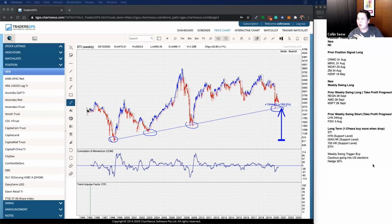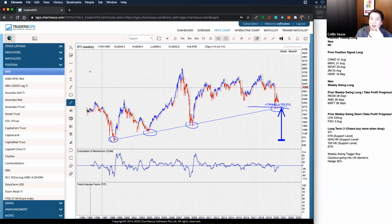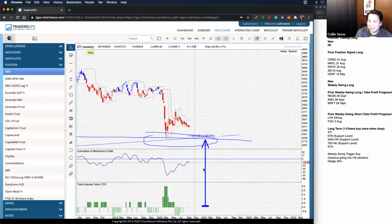Is it too early to buy? I don't know. An average down cycle, an average recession, is about 1.4 years. From the start to the finish, it is 1.4 years. So you can calculate half of that: about 8 to 9 months, and we hit the bottom already. Alternatively, as Li Chin says, you can wait for the candlestick to turn blue. Very good, Li Chin.